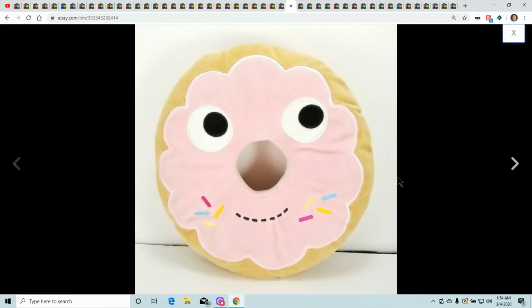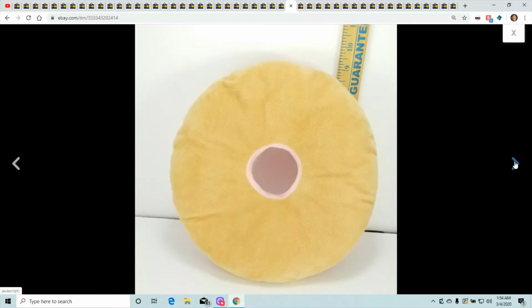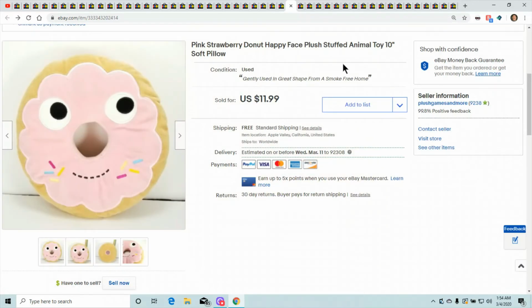With the sprinkles on his face. Again, nothing special about the little donut. About 9 inches. But yeah, you see odd guys like this. Pick them up. They all Plush sells eventually. I mean, all you need is space. If you don't have space, I wouldn't go into Plush. But if you have space, Plush is great. It'll sell. It just takes a while.